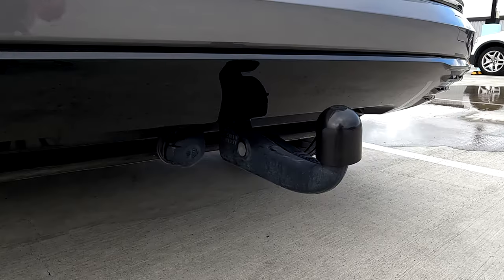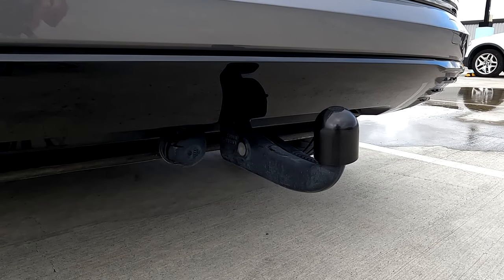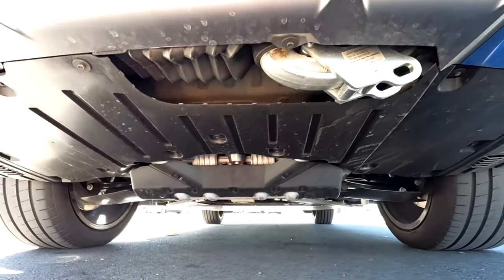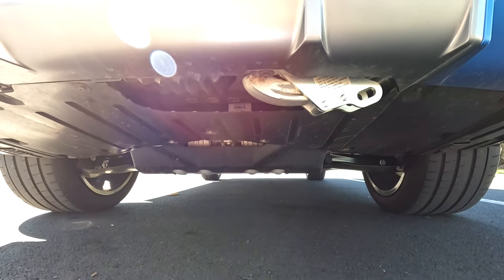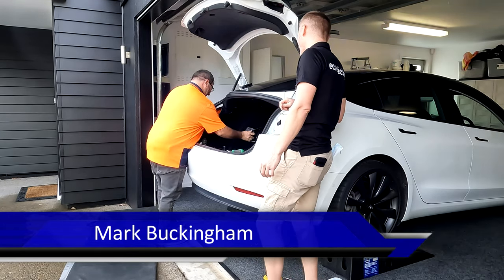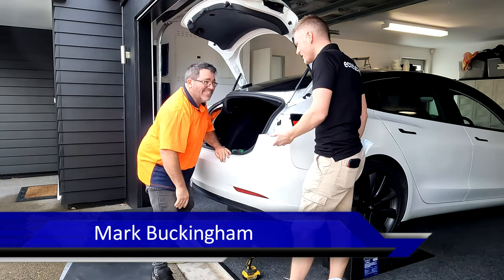Now, some of the EVs I reviewed come with tow bars as standard, like these ones, but many others in New Zealand do not. So how hard is it to install a tow bar on your EV? Mark, how hard is it to install a tow bar on a Tesla Model 3? Easy. When you know how. How many of these have you done?